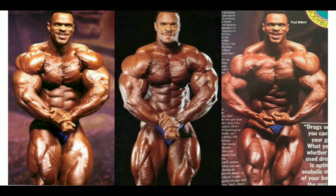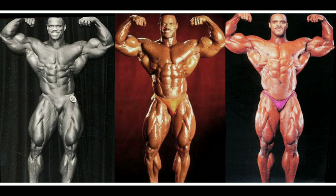The reason why I have two other poses ahead is because I believe that Paul hit those two poses just a bit better and more effectively than this one. Take a look, for example, at this front double biceps. Are you kidding me? This is GOAT material. Look at the crazy roundness of the arms. The biceps and triceps look out of this world good.